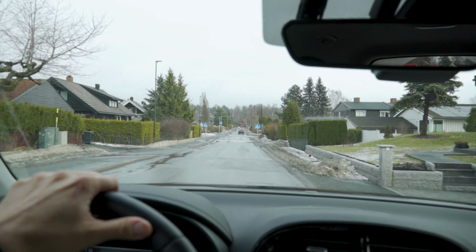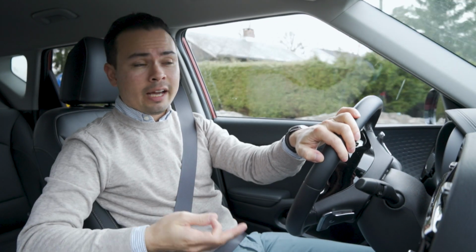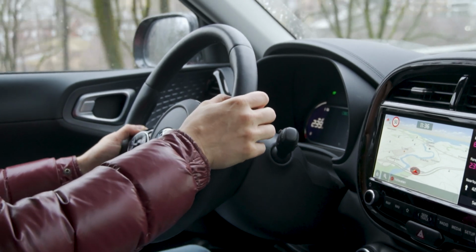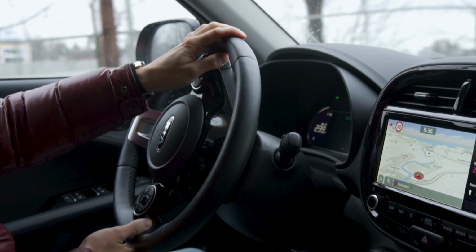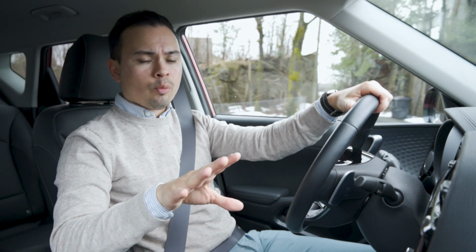But even though it is soft, it never feels unwieldy or rolls about in the corners because it is quite light for being an EV. A touch below 1800 kilos. It still feels athletic enough in the corners. Yes, the steering is light, you don't have any feel. You have a sport mode you can put it into, but I just drive in normal eco mode, don't bother with that.